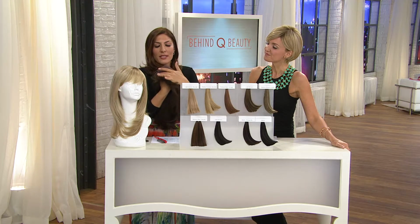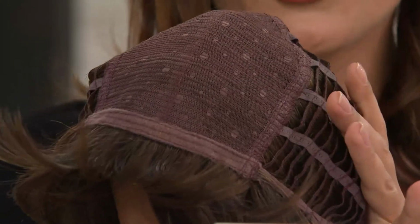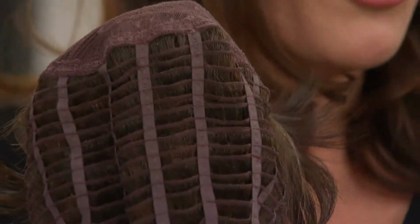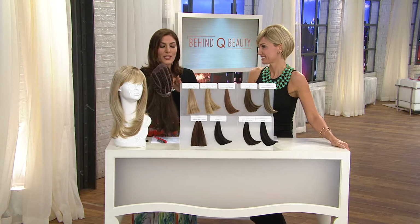So what you have is this little velvet patch, so these won't get itchy or scratchy. This is a stretch lace construction. What's really awesome about the stretch lace construction is it's gonna mold and fit and never squeeze you. You're gonna forget it's there completely. Kind of like a brand new pair of shoes. A really good pair, you'll notice them for 10, 20 minutes, and then you forget about them. That's what's going to happen with these wigs.